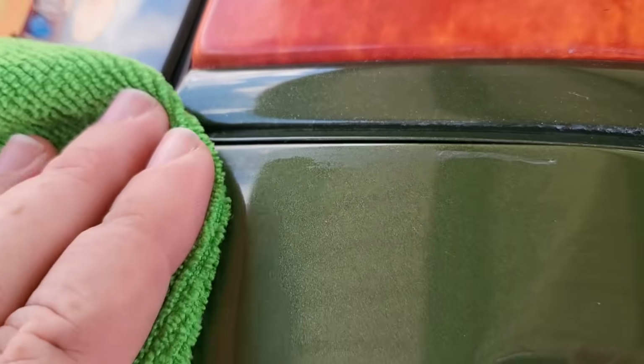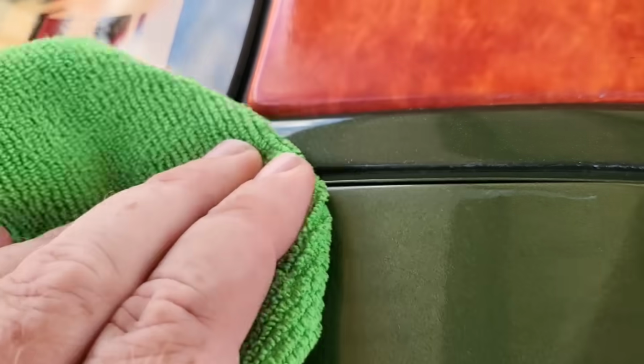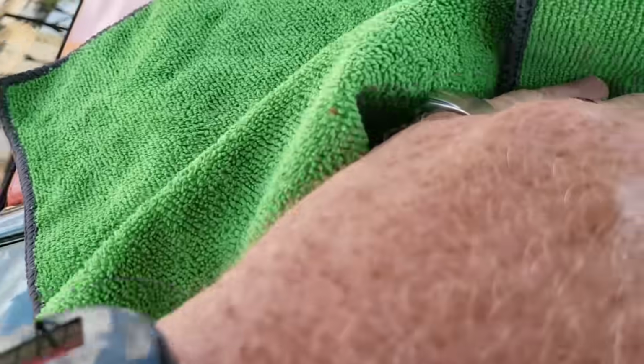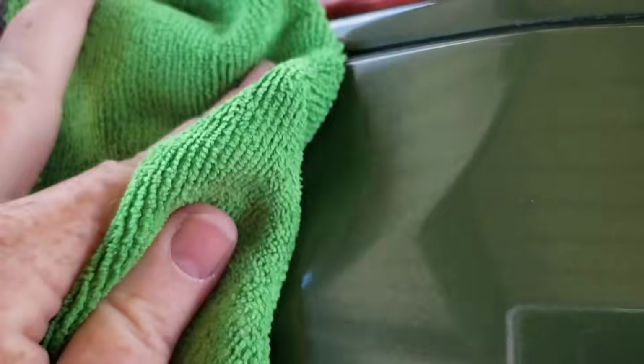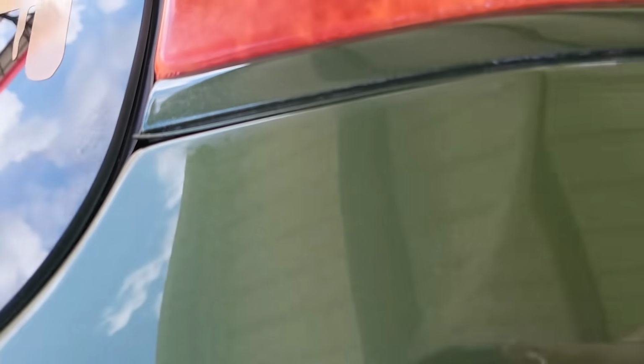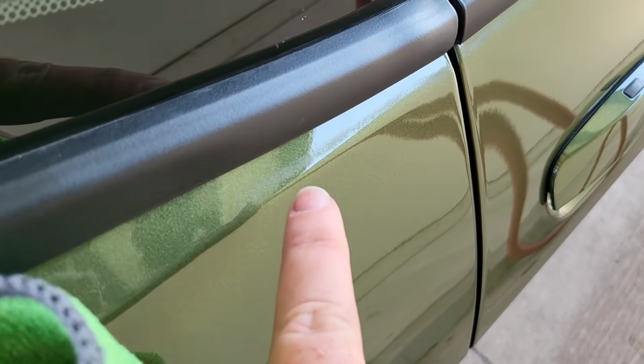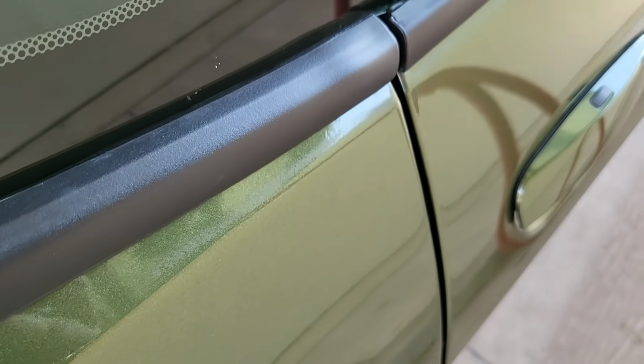Well, there's one point where there's definitely no clear coat. You can see that right there. I've washed it, I've wiped it, I've buffed it. It makes no difference. It's not something that's coming out. So, that sucks. And then you can see the line right there where the clear coat is not there.